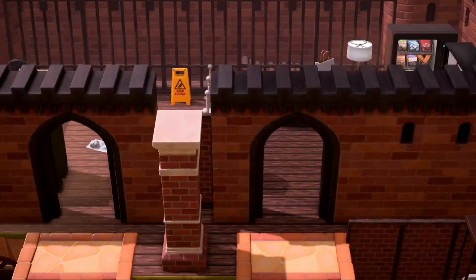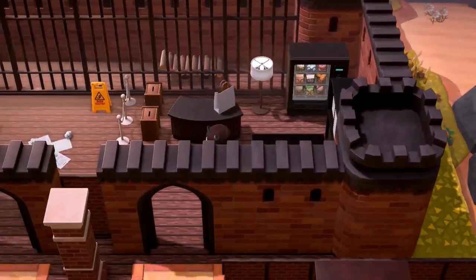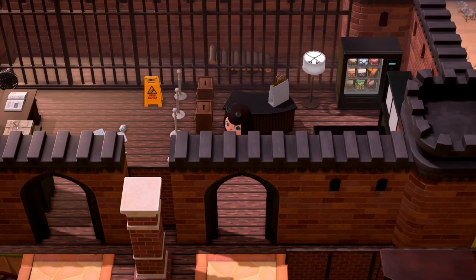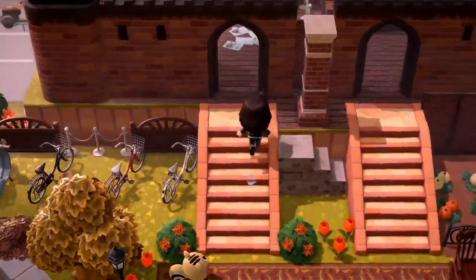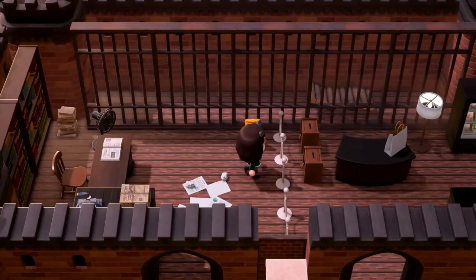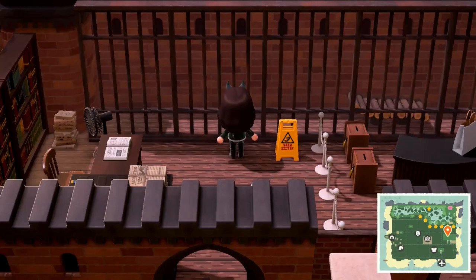What is this? I have no idea what's going on over here, but oh, it's a prison. Okay. So there is a prison here. I get it. This is like a little police station. There's a prison. And on this side, I guess this is where the secretary is. I have no idea. Is that where you pay bail? Oh gosh. Wow. Check that out, you guys. That's really cool.